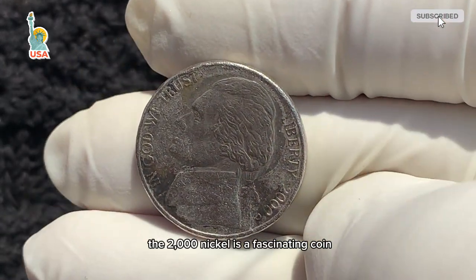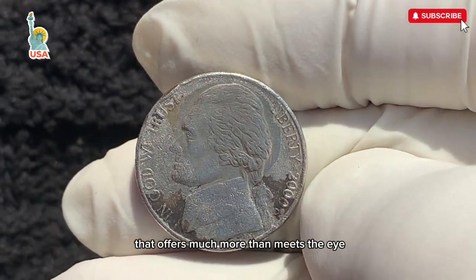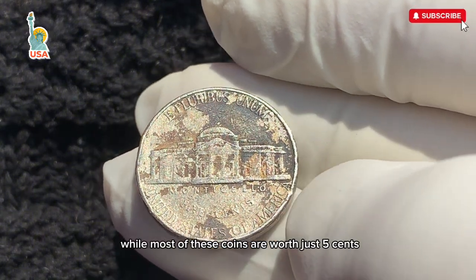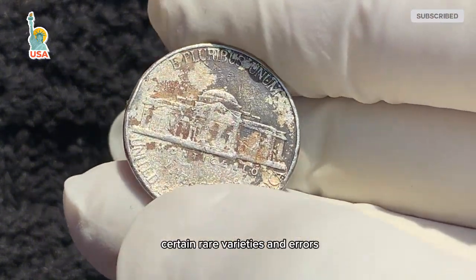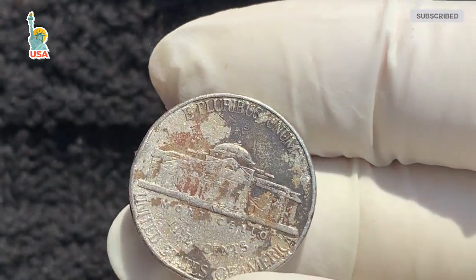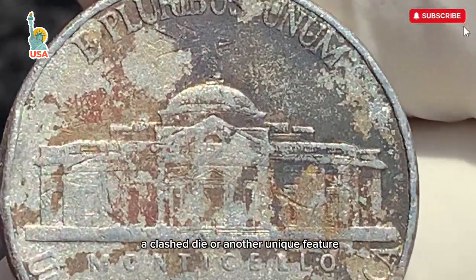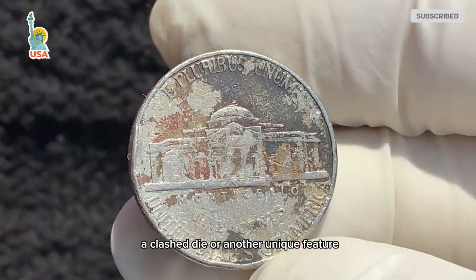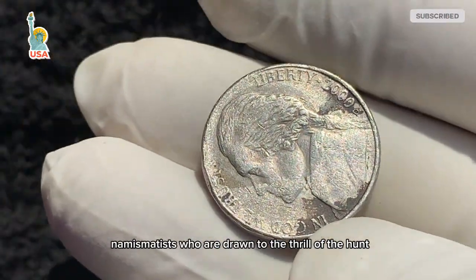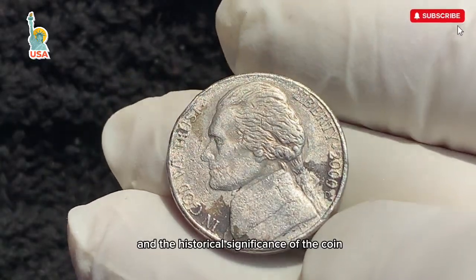The 2000 nickel is a fascinating coin that offers much more than meets the eye. While most of these coins are worth just 5 cents, certain rare varieties and errors can make them highly valuable to collectors. Whether it's a double die error, a clashed die, or another unique feature, the 2000 nickel has found a place in the hearts of numismatists who are drawn to the thrill of the hunt and the historical significance of the coin.